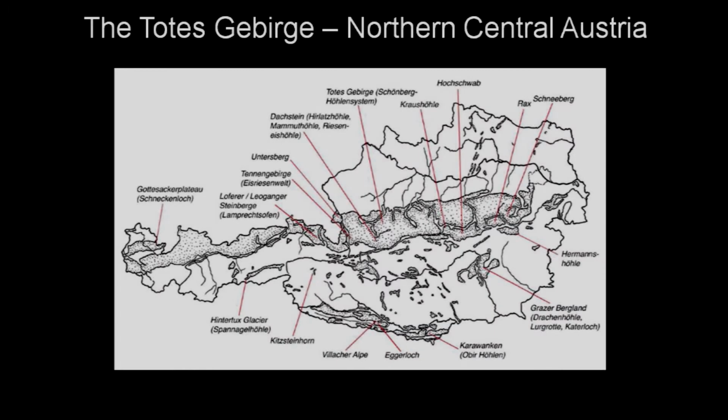So the first question asked of any expedition is, where the hell is it? So we go to the Totgebirge. My German's not very good, which means the Dead Mountains. They're named this after the large karst plateaus, which are generally featureless. There's very little plant life. We've got some photos later.